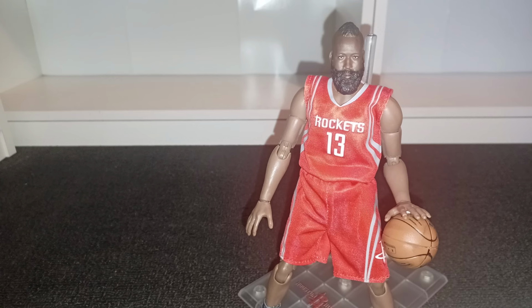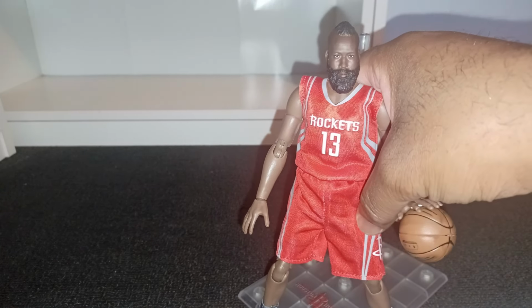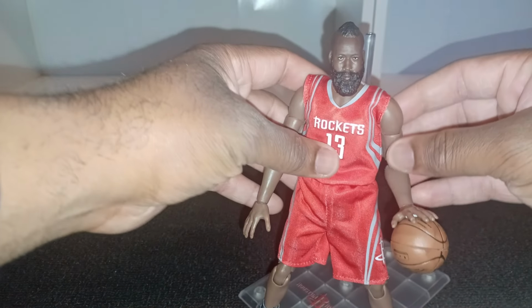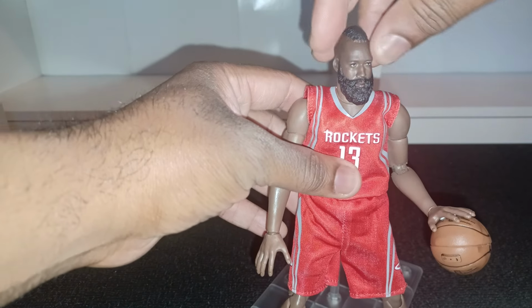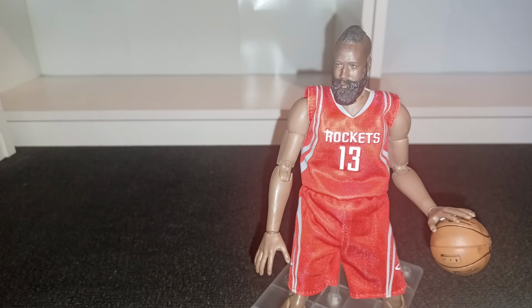But to get these for $30, man, these are knockoffs, and these are $30, and they have fabric jerseys, mind you, right? Cloth jersey, and the face sculpt is better, and on all of them the face sculpt is better, and these are cheaper. These are cheaper than what Hasbro's doing.